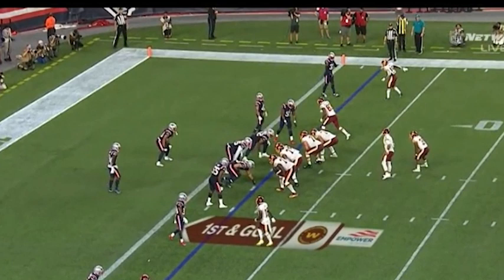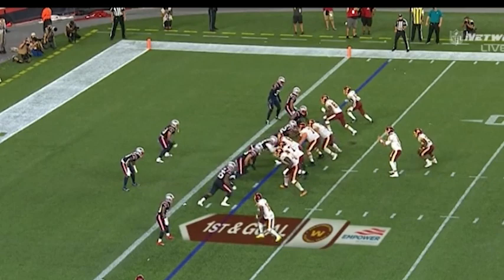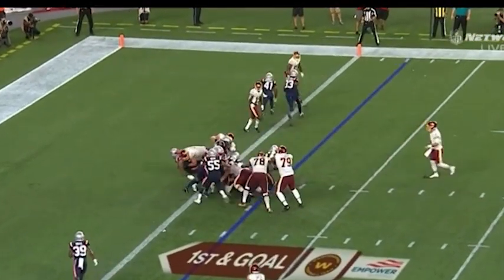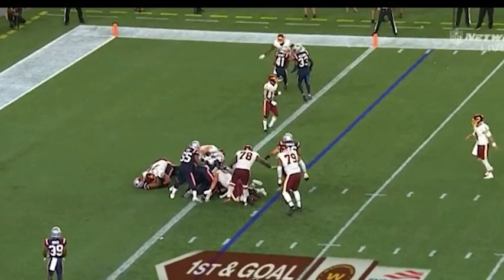Cosmi's run blocking really impressed me throughout the game. He consistently caused movement at the line of scrimmage. This first play we're going to look at is going to be a goal line run. For offensive linemen, this is the time to get nasty and cause movement at the line of scrimmage. Cosmi uses his great strength to push his man 4 yards off the line of scrimmage and finishes him in the dirt. This is the kind of nastiness that you want to see in your linemen.